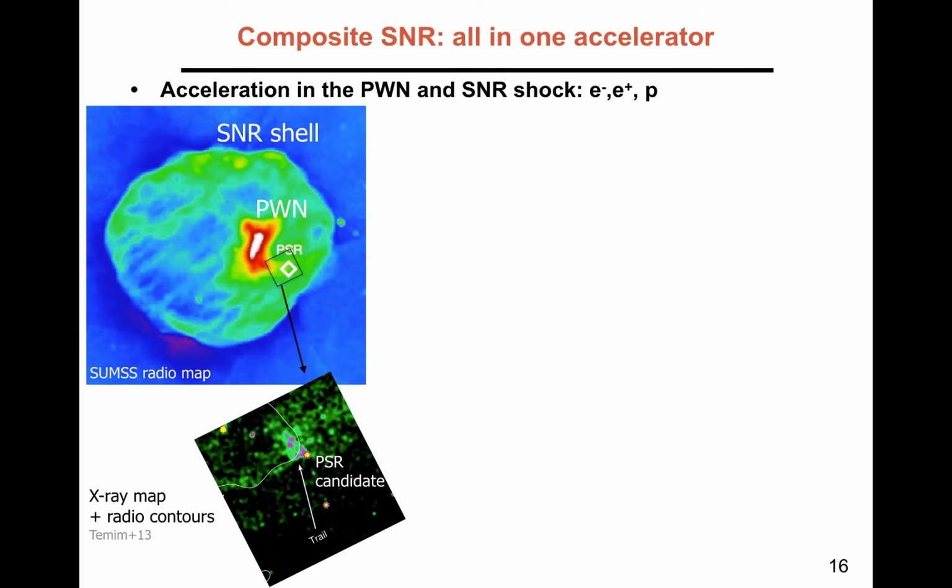And so in those kinds of objects, what is nice is that in theory, you could accelerate electrons and protons at the supernova remnant shock. And in the nebula, you could accelerate electrons and positrons. And the galactic cosmic ray spectrum is composed of that. And so this could be an all-in-one accelerator where you have all the different species that are accelerated in this same object.